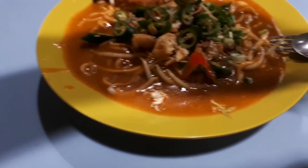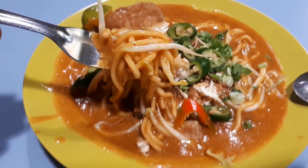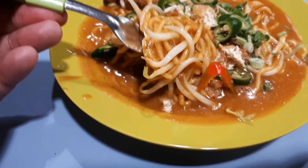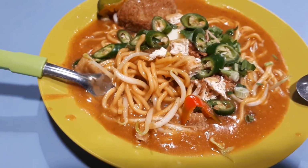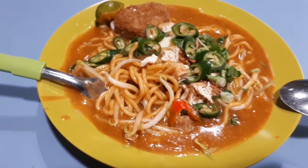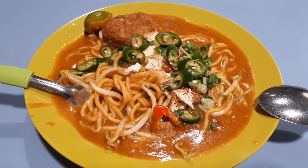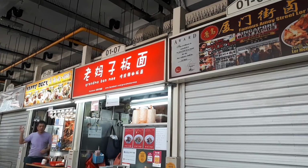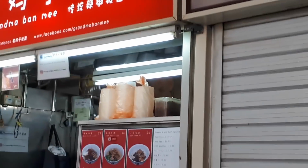The noodles itself done well, it has a nice bite to it, and what's really good here is the burger deal or the potato croquet, which soaks up the gravy so nicely and it melts in your mouth, and this gravy itself complements all the ingredients in this dish nicely. Well done, really delicious. Another popular dish during lunchtime is from this shop called Grandma's Ban Mee.